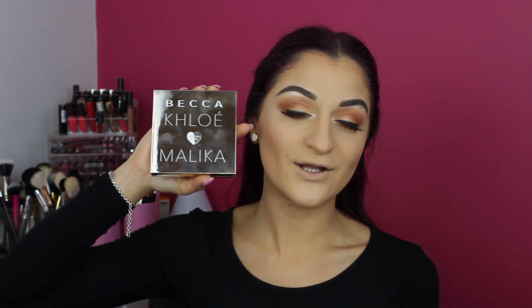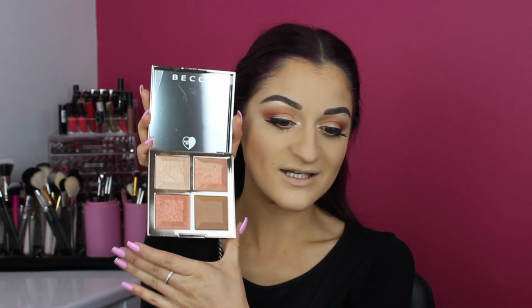It's the Becca, Khloe and Malika palette. Now they did come out with 2 shades. I bought the lighter one, but how gorgeous is this packaging, honestly, and the colors in there are so gorgeous. The highlight is so beautiful, the bronzer is so beautiful, the blushes are stunning. They remind me of some of the NARS blushes. They just look so pretty on the skin, give your skin a nice sheen as well. So I've really been loving these. So today we're going to go in with this palette.